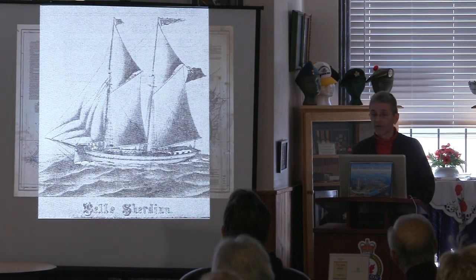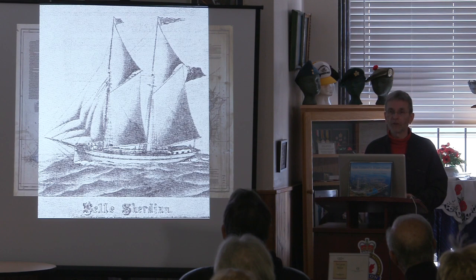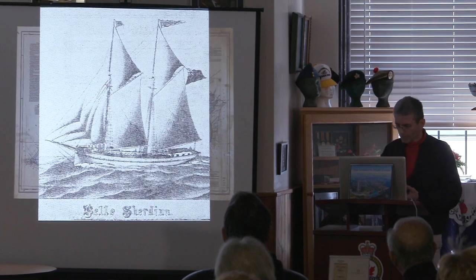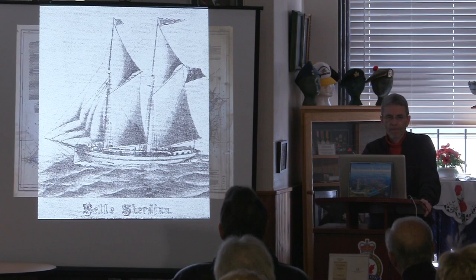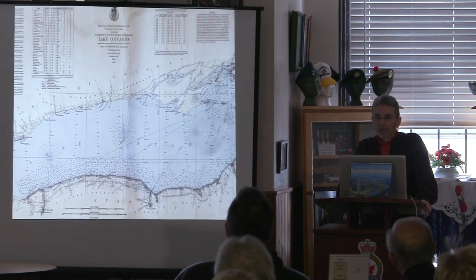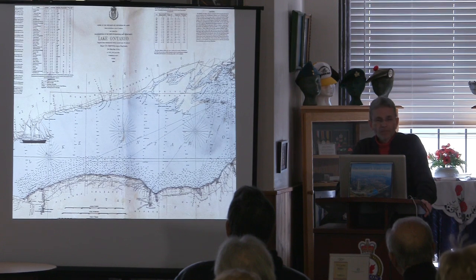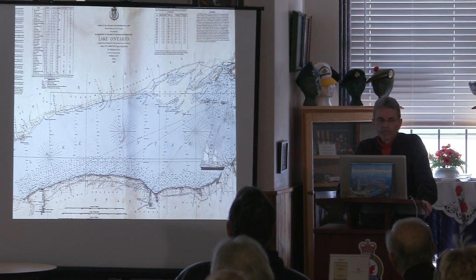In Toronto that November, Captain James McSherry had launched his newly rebuilt schooner, Belle Sheridan. McSherry's crew of six included four of his sons as deckhands. Johnny, Jimmy, and Tom were experienced sailors, and Eddie, the youngest, accompanied them as well. They loaded a cargo of wheat at Toronto and headed off across the lake for Oswego.